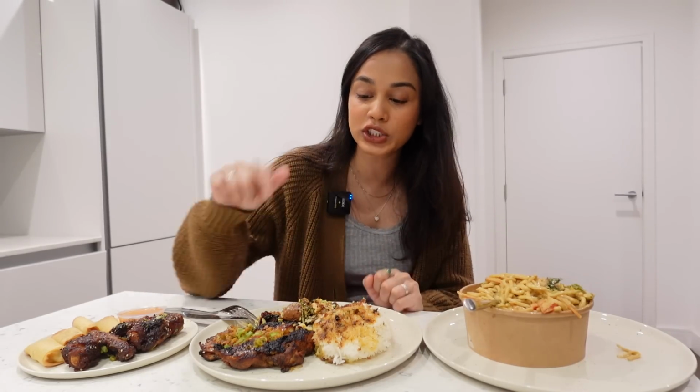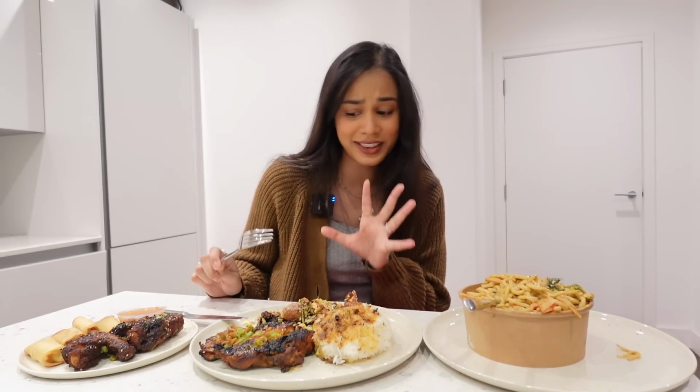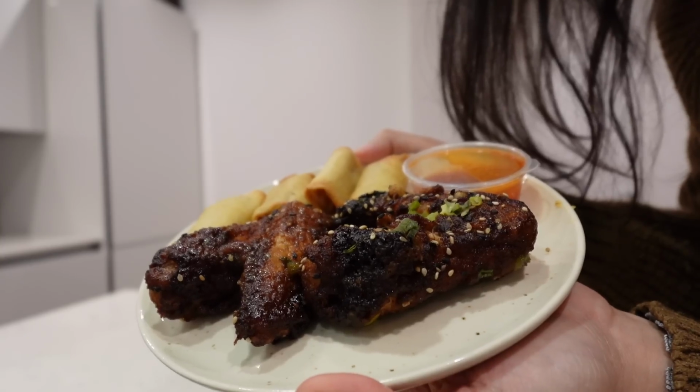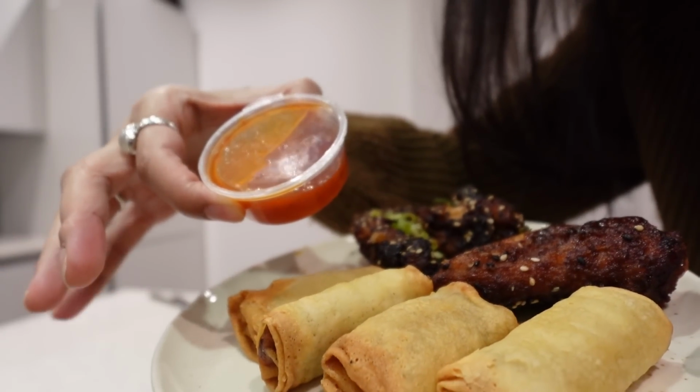This one is called chicken inasal, or you could just call it inasal, which is basically grilled chicken. And it's got some potatoes here with, I think that's cheese on it, and some rice. I'm curious to know what the sauce is like. Now this one I am familiar with and I'm so excited about. This one is chicken adobo. We got the adobo chicken wings, and then we got some spring rolls with some sweet and sour sauce.